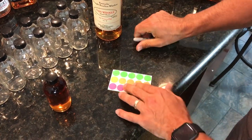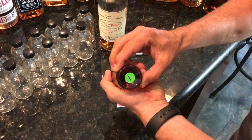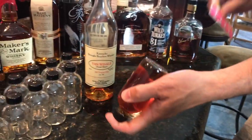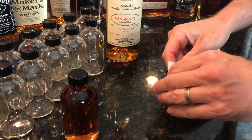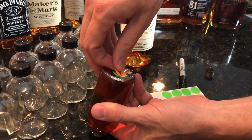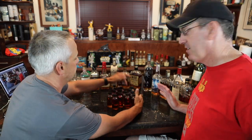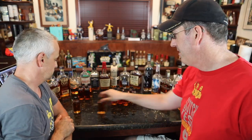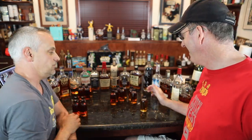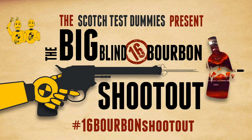Scott then assigned a number, 1 through 16, to each of the sample bottles, keeping a master list. Scott then handed the bottles to Bart, who saw the number and assigned a random letter to each of the bottles, keeping his own list of what number became what letter. We then shuffled randomly the 16 4-ounce sample bottles and pulled them out 4 at a time to make 4 brackets of 4 samples. Stay tuned and find out which wins.